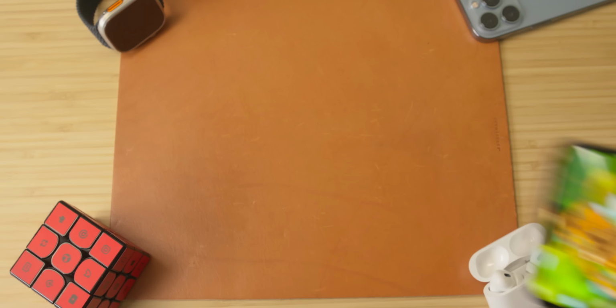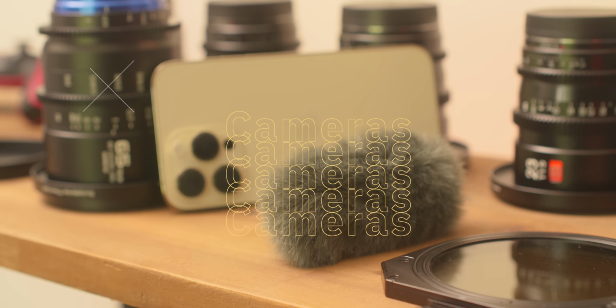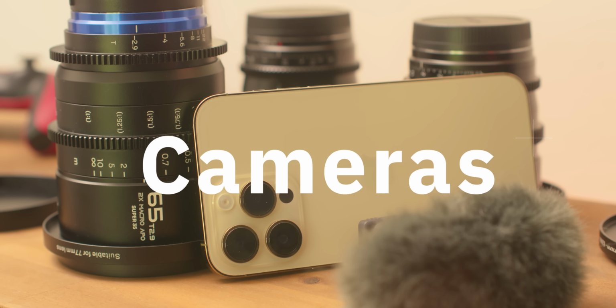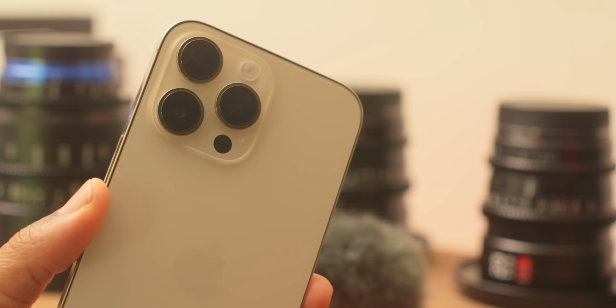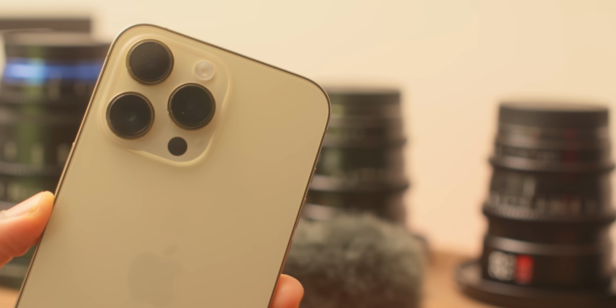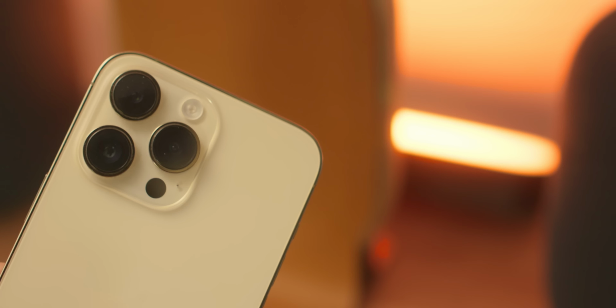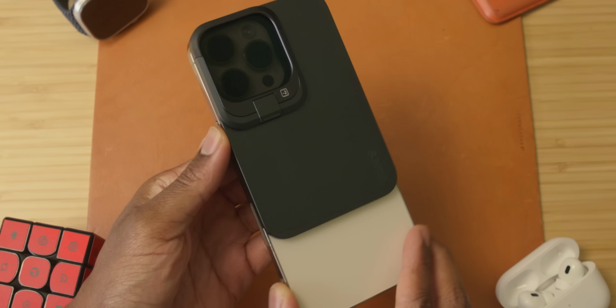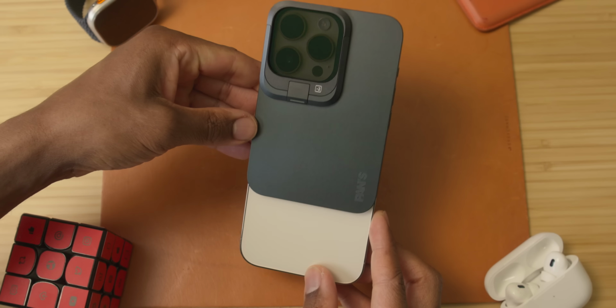So before we wrap this long-term review up with an overall user experience, we have to talk cameras. The iPhone 14 Pro Max cameras are not perfect, but they are the most balanced of any smartphone cameras available, and that means photo and video. There's a reason most content creators choose Apple for their social media device: the camera.